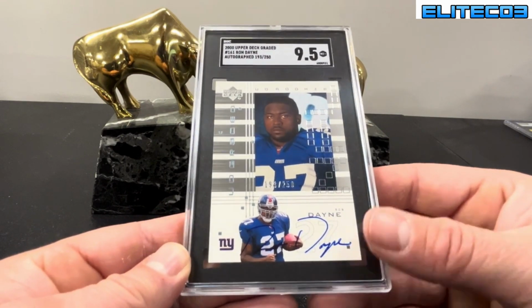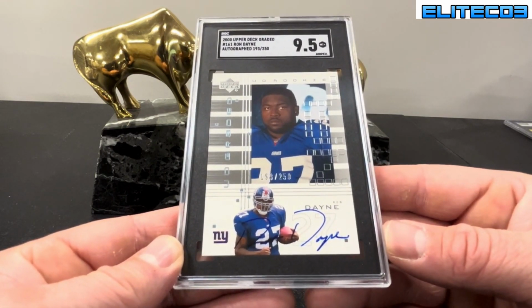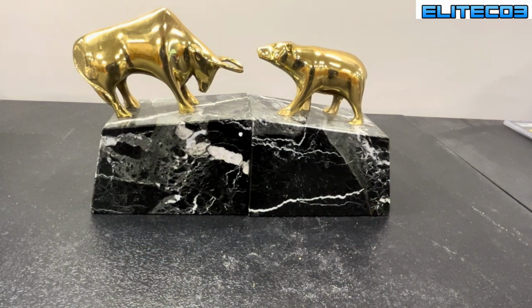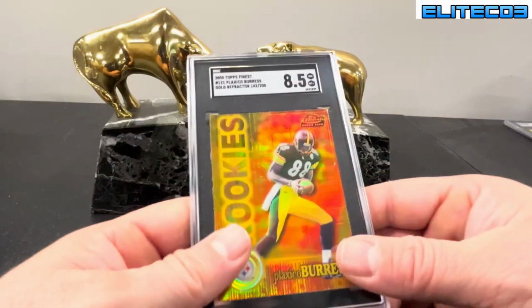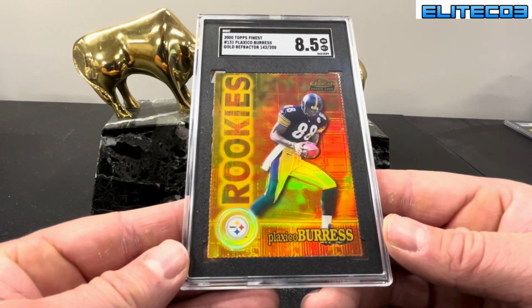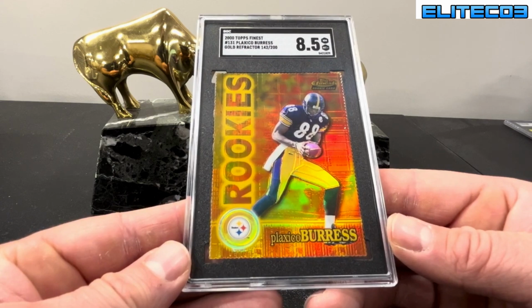Cool design. You got the action photo, the portrait, you got the on-card auto. So they're definitely making some nice cards in 2000. This Plexiglass, I mean Plaxico, that was his nickname his rookie year. But 8.5 didn't do all too well.